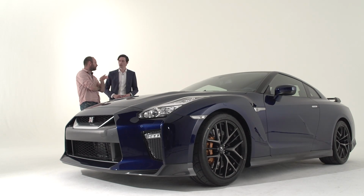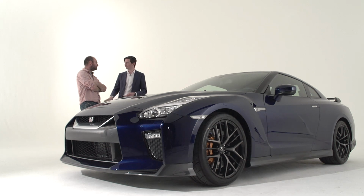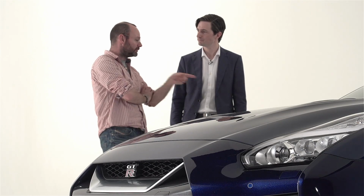And more power? Slightly more power, yes. Never a criticism of the car, but okay. On the basis that lots is good, more must be better. An extra 20 PS on this model. Okay, all right. Well, should we take a look inside?